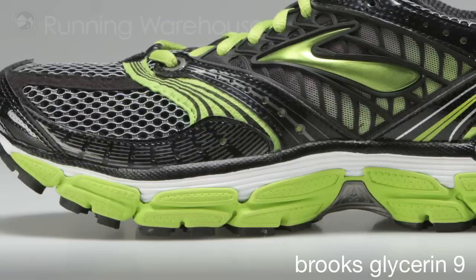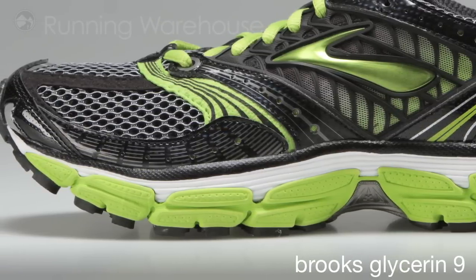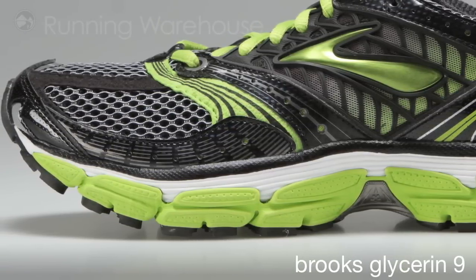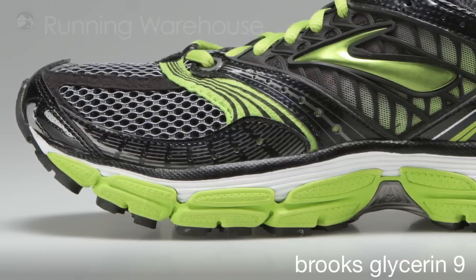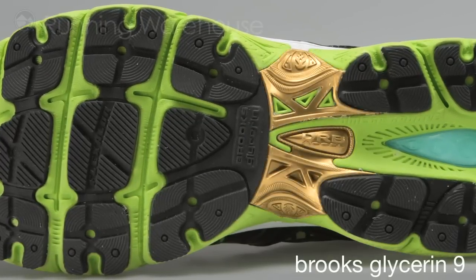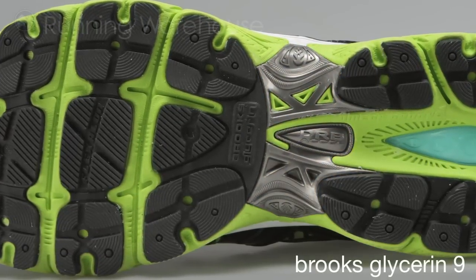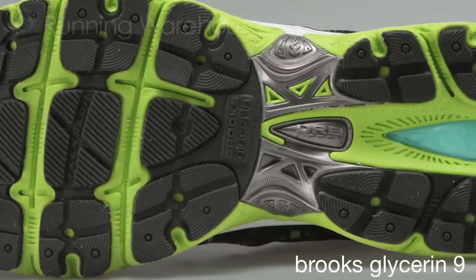What we've kept the same is our BioMogo material, which is our environmentally friendly midsole material. It adds excellent cushioning and durability, and it decomposes in a landfill up to 50 times faster than a regular midsole. We've also maintained our DRB Excel, which gives the shoe a little bit of inherent stability and keeps it from twisting laterally while the runner is in motion.